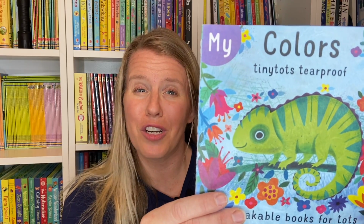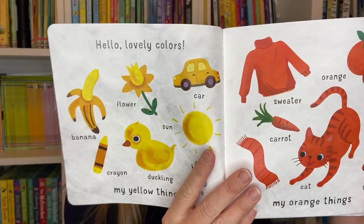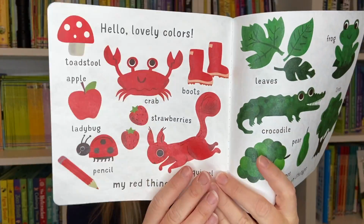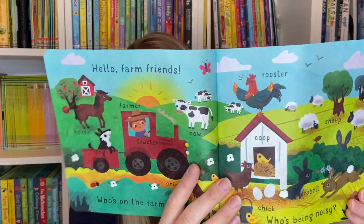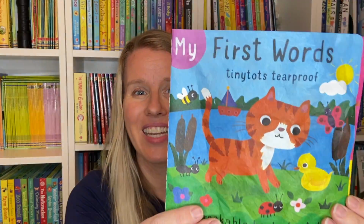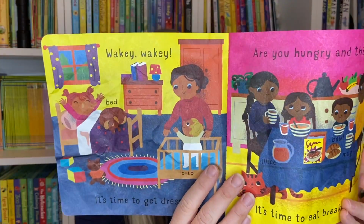Your little one will learn to recognize colors. These are my yellow things. Have some fun at the farm with farm friends. And finally, first words.